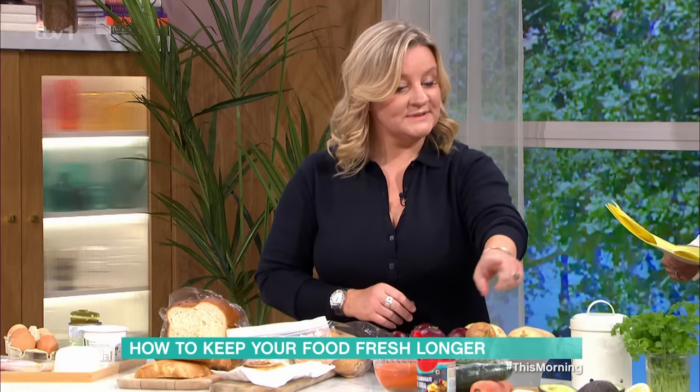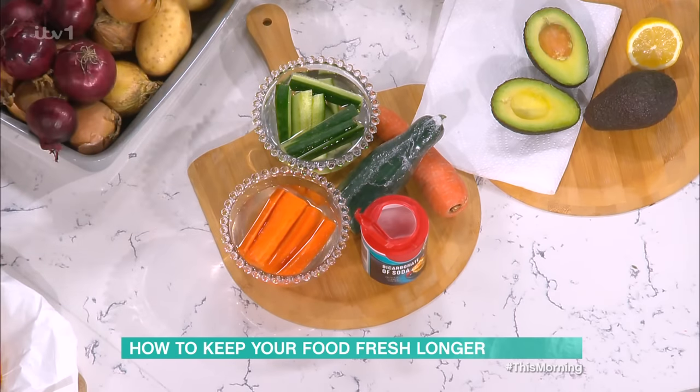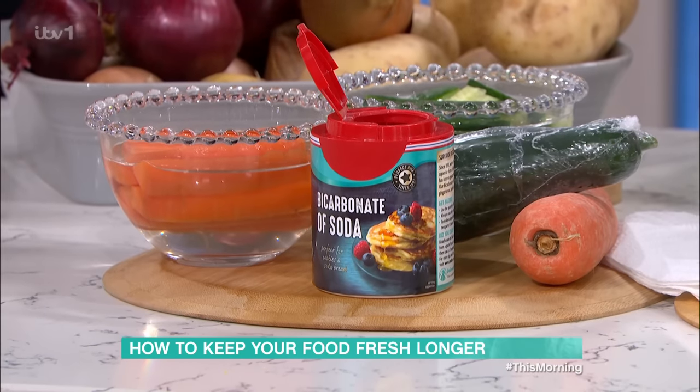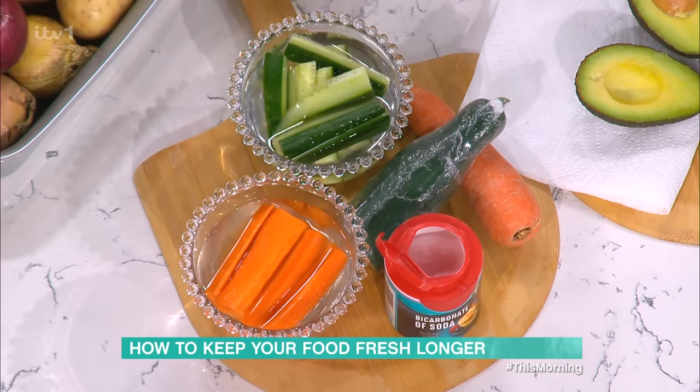And then if you do have stuff that's going off, if it's going a bit soft, revive it in some water. That's your top tip. A tiny bit of bicarbonate of soda in the water and they will go crunchy again, even if they've been limp and soft. You don't have to peel it or anything, it's just cut into little batons.